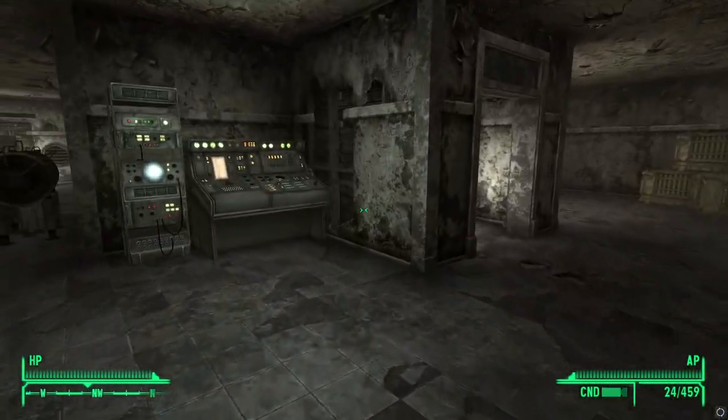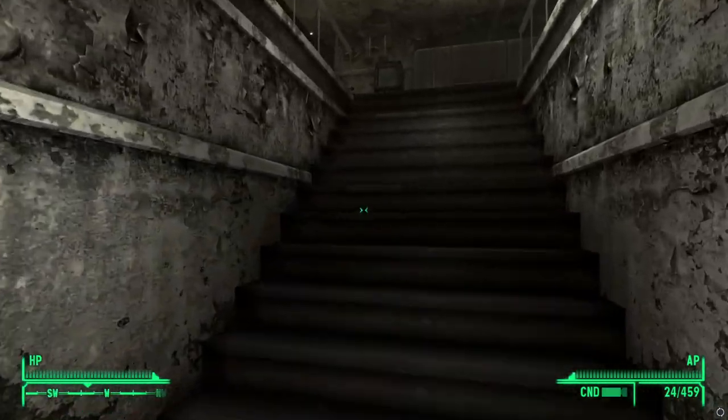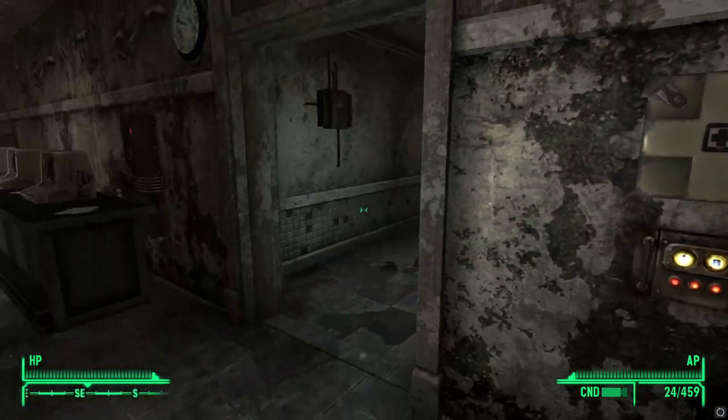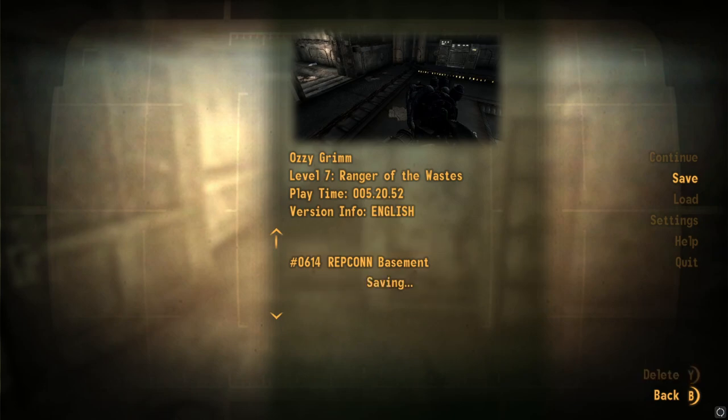Now here's the part. Is this stuff still steely? Is it red or does it turn on you? It's still red. Lame. Alright, let's save, because this door does not like this game and does not like OBS.